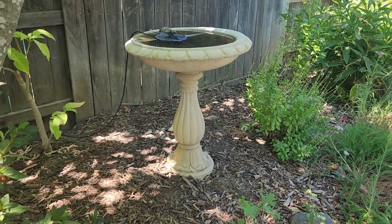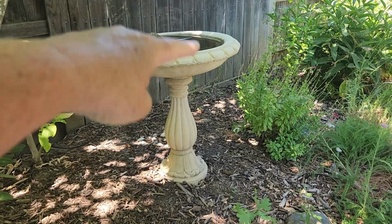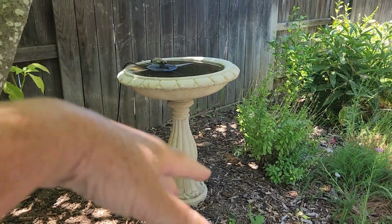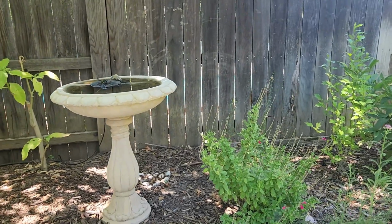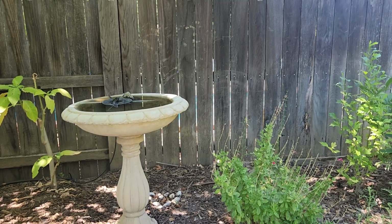Here's a quick tip in case you've never done this. Run a drip line to your fountain, and your fountain will always be full. So we've got to level this out. You can see it's leaning, and I have one of those solar fountains in there. It's not working all that great. It worked fine for a while and then just stopped working.